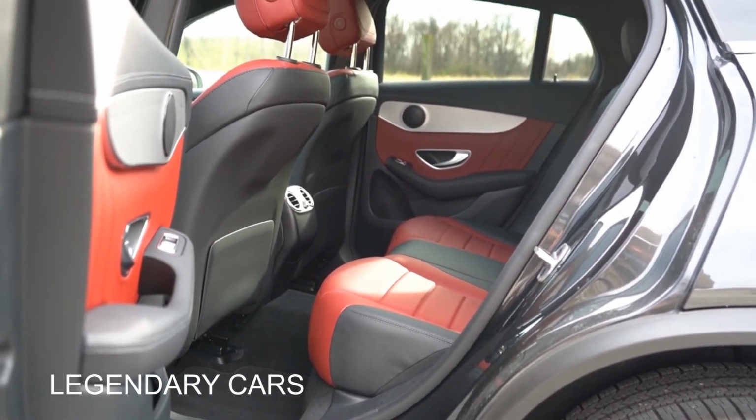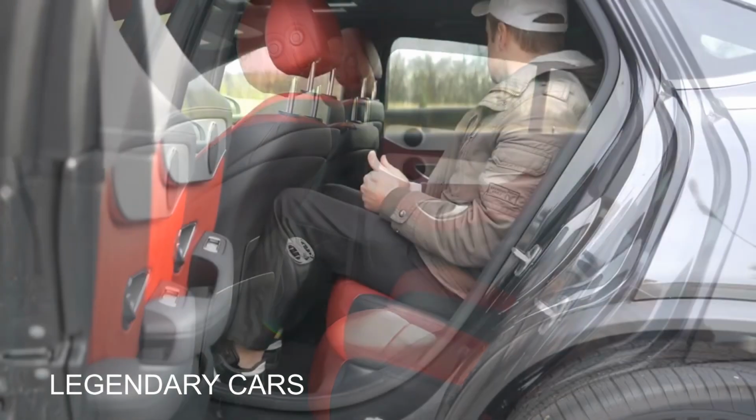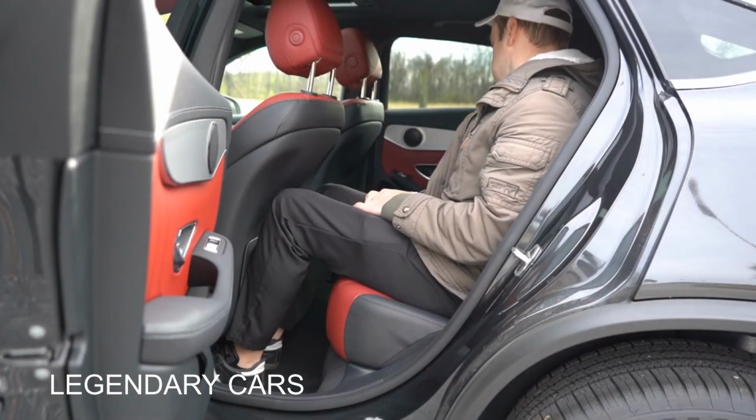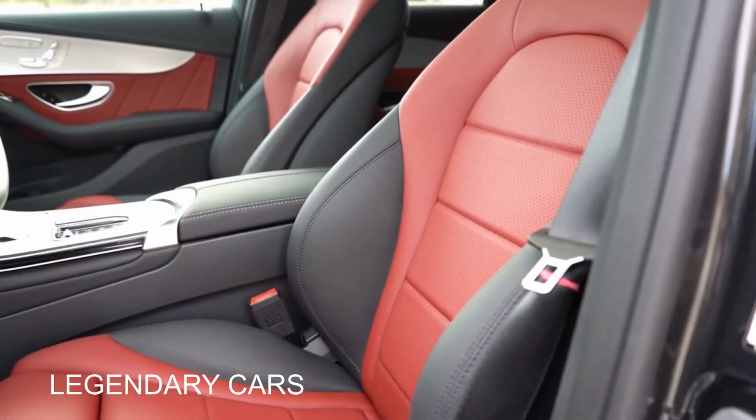Fun fact on those heated seats, last year they were an additional $580, but for 2023 only an additional $500. So anyways, then make our way up to the front seats. Power adjustable front seats with 4-way power lumbar coming standard.